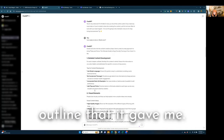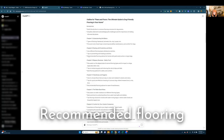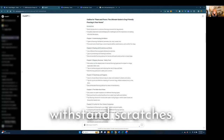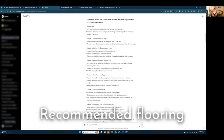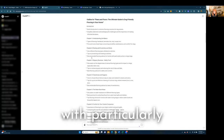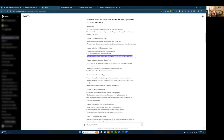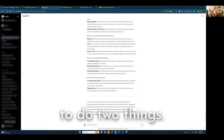Hold on. Okay, dealing with scratches. Recommended flooring options for homes. So it had different types of flooring withstand scratches, tips on preventing and treating scratches, recommended flooring options for homes with particularly large or active dogs. I didn't really see anything on that. So I'm going to come back down here and I'm going to do two things.